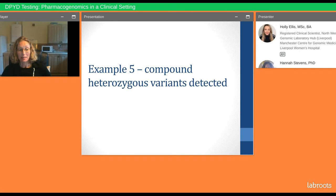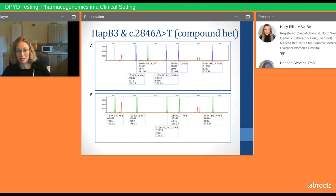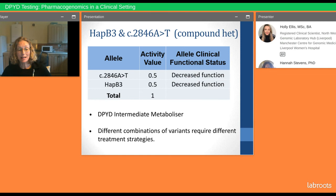The next case is also a patient with compound heterozygous, but they have different variants. This patient has a HAP-B3, but this time with a different variant at the 2846 locus. This results in a decreased function DPYD rather than a non-functional DPYD allele. In this case, the total activity score is 1 as both alleles are partially functional. Therefore, this patient is a DPYD intermediate metabolizer rather than a poor metabolizer.